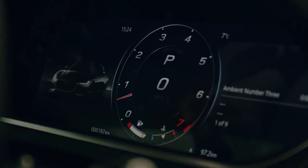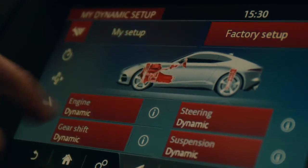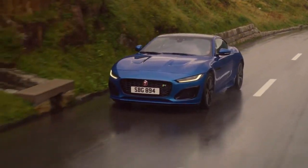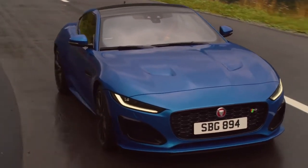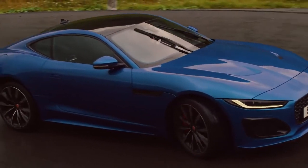Jaguar Drive Control provides a further degree of precision, allowing the driver to choose from comfort, eco, rain, ice, snow and dynamic mode, each subtly changing the steering, throttle response and gearbox shift points to suit the conditions. I've driven this car in brilliant sunshine and driving rain, and its confidence-inspiring handling never skips a beat.